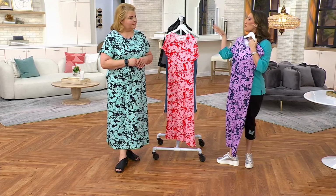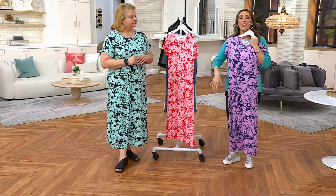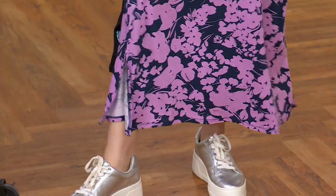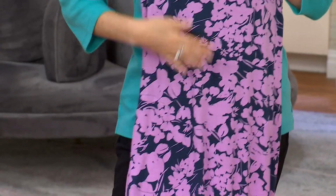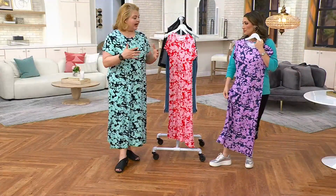One and done dressing is one of my favorite things. Me too. Pop it over your head, you're out the door, and you look incredible, like you've made this big effort because you're wearing a dress. Yes, I know. I love it. And again, it rolls into nothing, so you can pack it and take it with you.